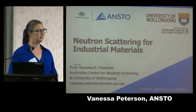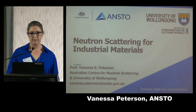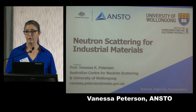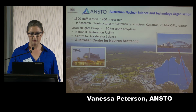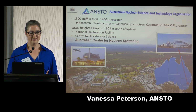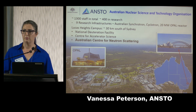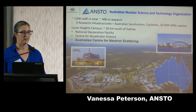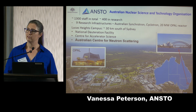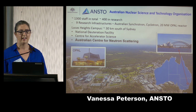ANSTO has nuclear science and technology at its heart, and it operates several neutron scattering facilities and other large-scale infrastructure in support of nuclear science and technology. So it's a large government-funded organisation, and it operates over several campuses. The one that you're most familiar with is the Lucas Heights campus, but there's also the synchrotron just outside of Melbourne, and the cyclotron just down the road in Camperdown.